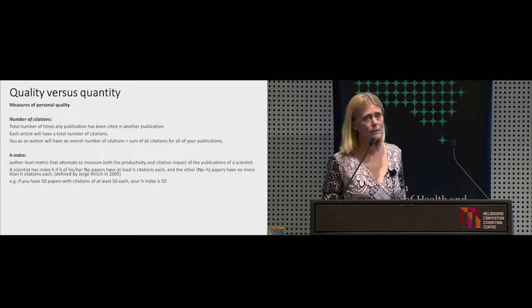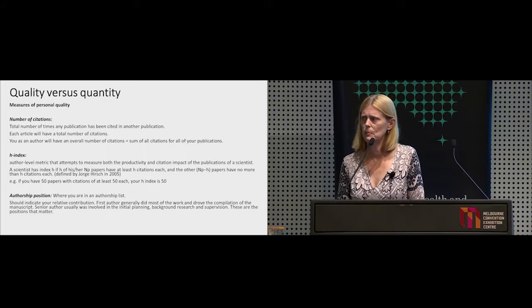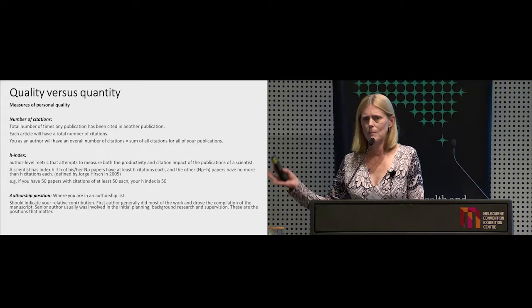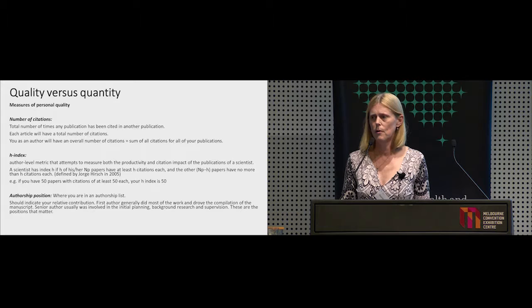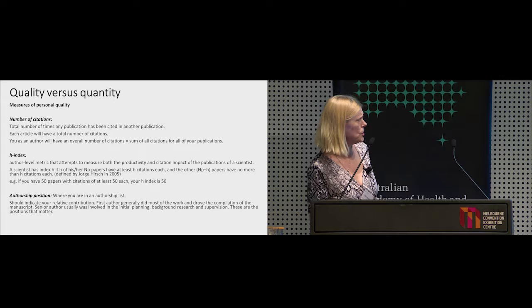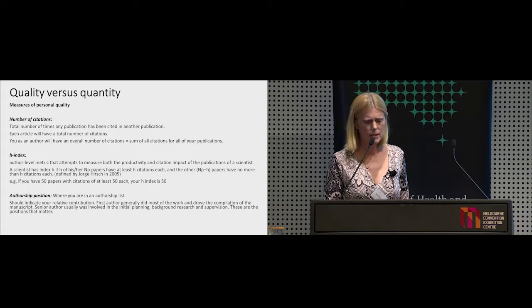And the other thing that is taken into account when people look at your publications is your authorship position. And you might find this a bit strange, but people will look at whether you're the first person on the authorship list, the last person on the authorship list, or somewhere vaguely in the middle. And that does make a difference. Generally, the first person is the person who drove most of the work, potentially did most of the work, and probably wrote most of the text. So they are the driving person usually in a manuscript. And the senior person is involved in the initial planning, background research, and frequently the supervision. And in terms of seniority, as you move through your career, you want to be moving from first to senior author in your publications.